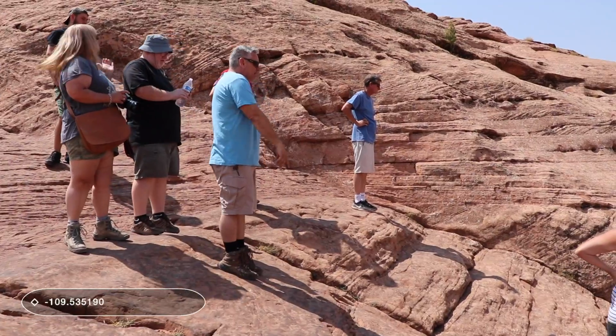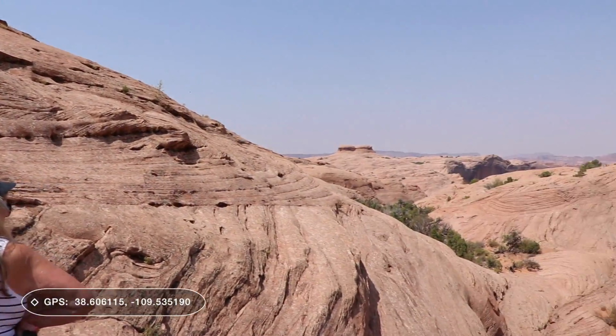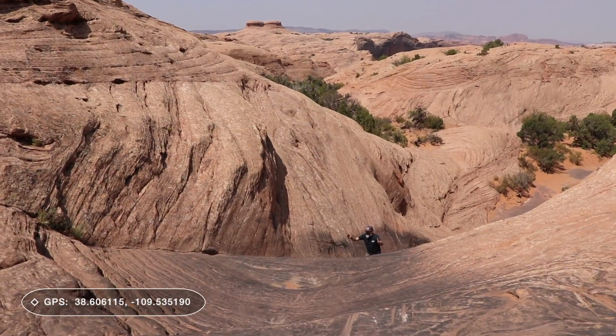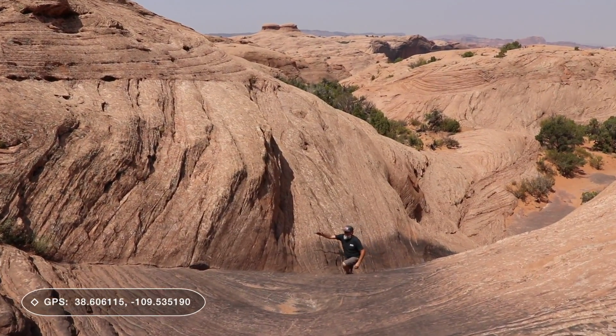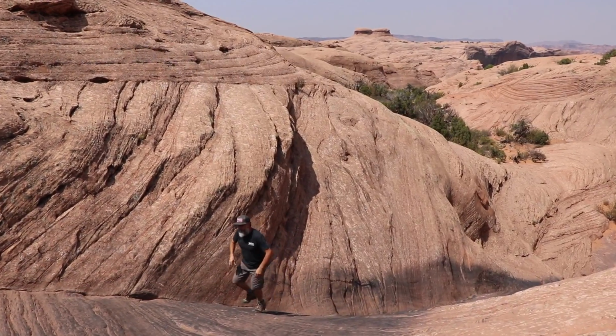Sizing up Hell's Gate and evaluating the line is something we all gave some serious consideration to. This is not a climb for the inexperienced driver, and making sure your tire placement is perfect is critical on this optional section.